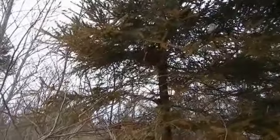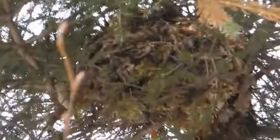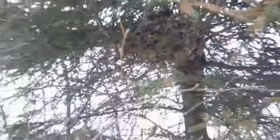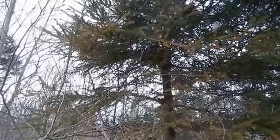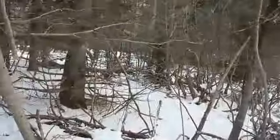Look up there, a nest of some kind I never noticed before. It looks pretty substantial. Like bigger than a robin's, or could be anything though. I'll have to keep an eye out next spring, see if I can see what kind of birds are hanging around there. Hey Ben, or somebody will. Maybe you will, Ben. It's kind of dark in the viewfinder.